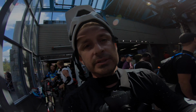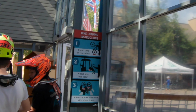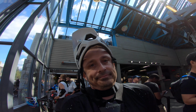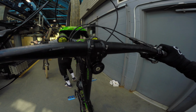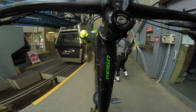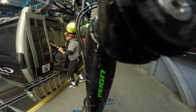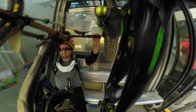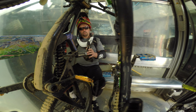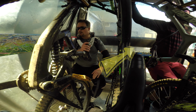Here we go. I just literally asked how we're gonna load these bikes in that load. So we have to go bikes opposite directions. Three can fit. She said even four can fit. Let's see if I can get this right first time. We are on our way.